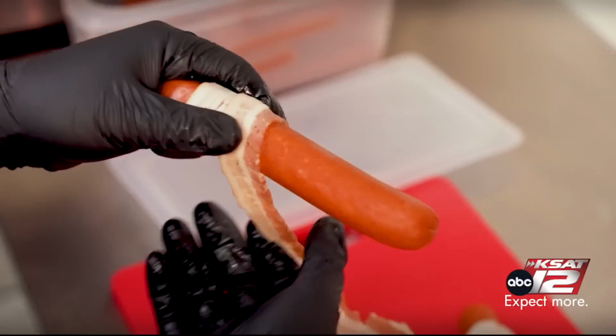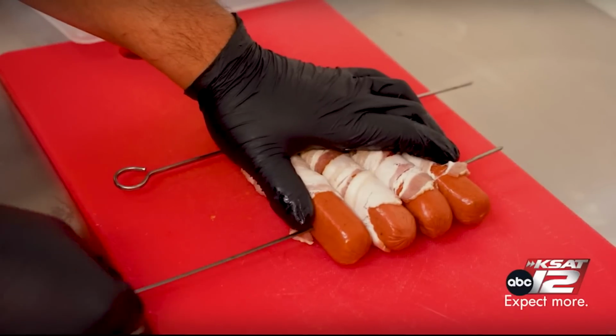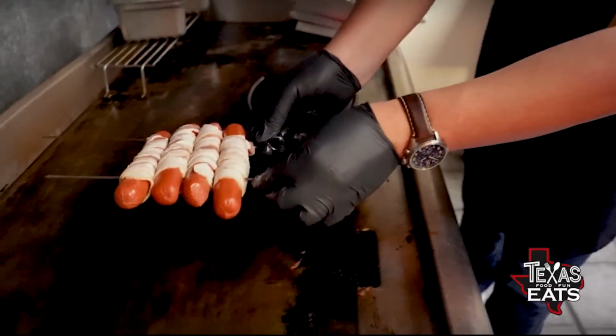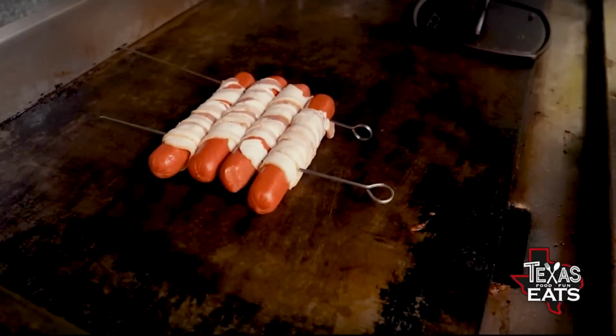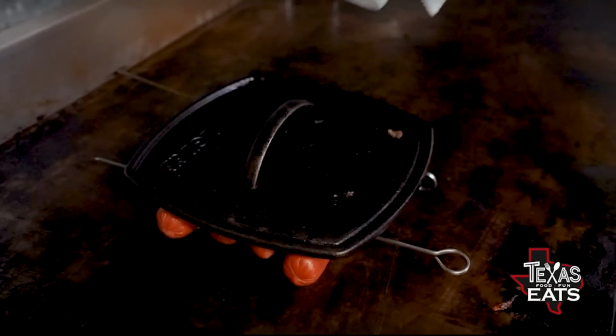The first step is to grab the sausages and bacon. Let's go make some hot dogs. Oh, that's what you want to hear. All right, so you're getting cooked from top to bottom, putting that weight down on there so you're gonna get a really nice sear.